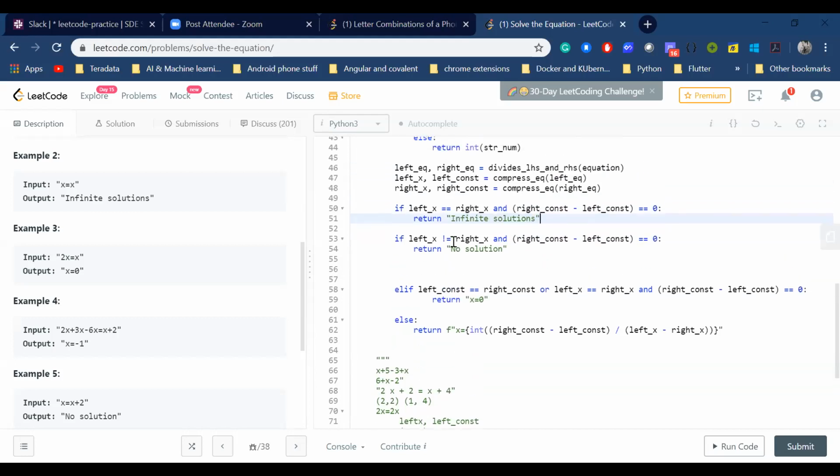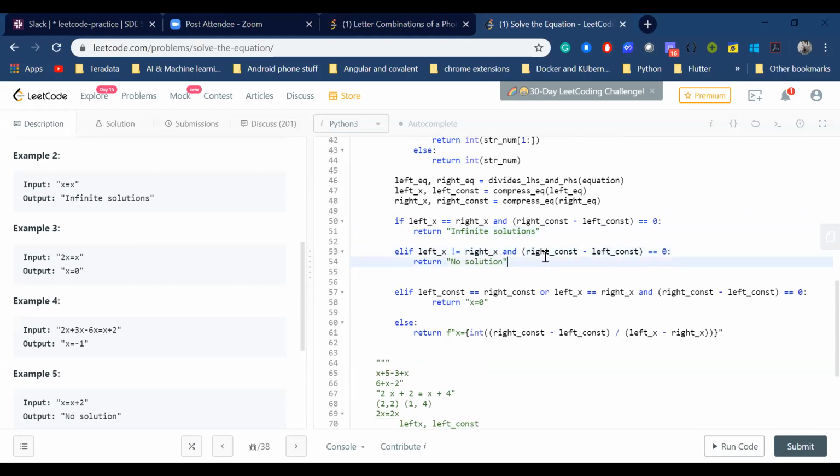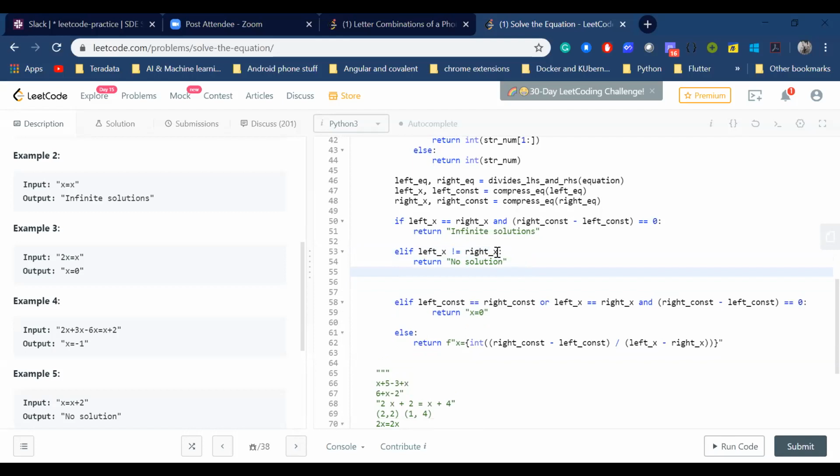Okay. And then you make this else if here. And you just don't check the other condition, left right constant minus this one. And also, in the else if, you make just left x is equal to right x for no solution. No, you keep that. Not that, the second one. Yeah, you make equals. Just make it equal to. Yeah, I think this should work.